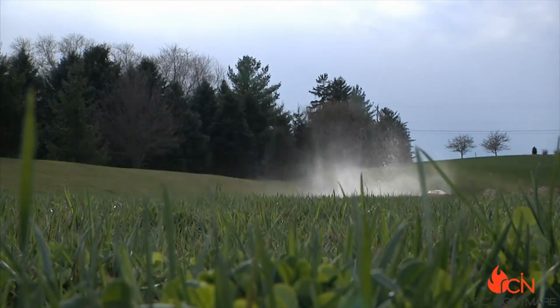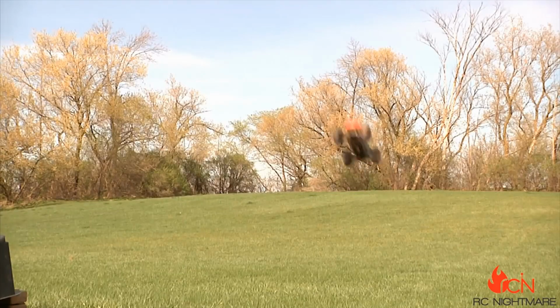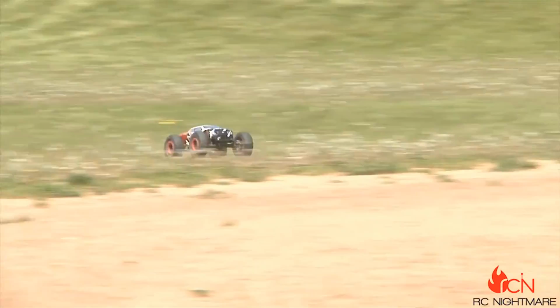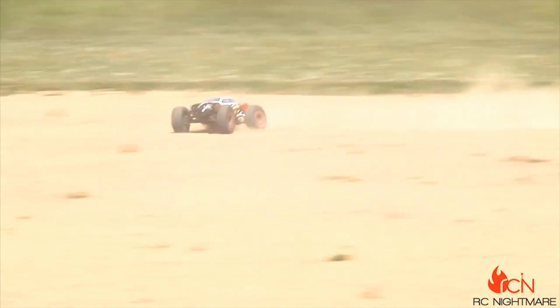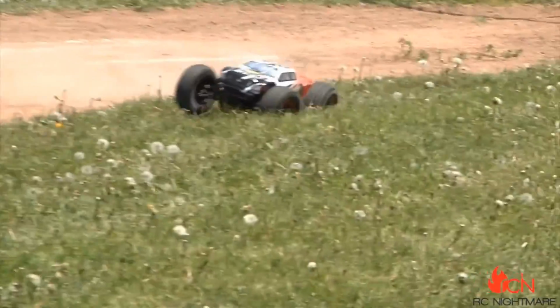It's still available from places like Tower Hobbies around 500 bucks, which means it's several hundred dollars cheaper than most of its competitors. It's several hundred cheaper than the Savage Flux HP. It's cheaper than the E-Maxx brushless, cheaper than the E-Revo brushless, hundreds cheaper, not like $20 or $30, hundreds cheaper, okay? And this kit is an absolute beast. It's perfect.